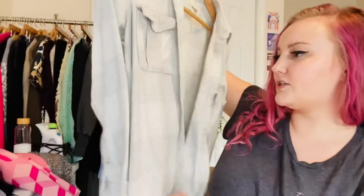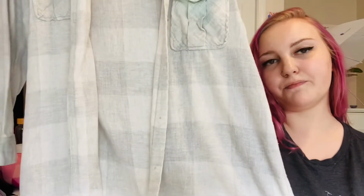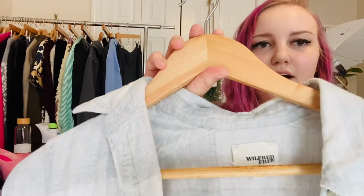Next is the brand Wilfred Free. This brand is sold out of Aritzia. It's very expensive. This shirt, I think it's made to look worn because it's in good condition, but it's a very faded, like not plaid, like checked print, and there's the tag. So yeah, I'll probably list this at like $40 and see.